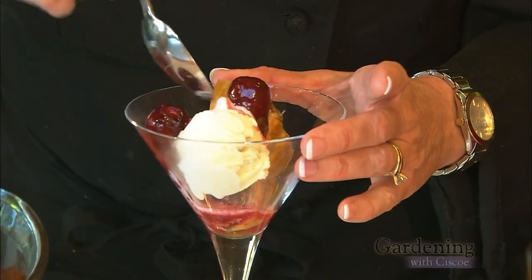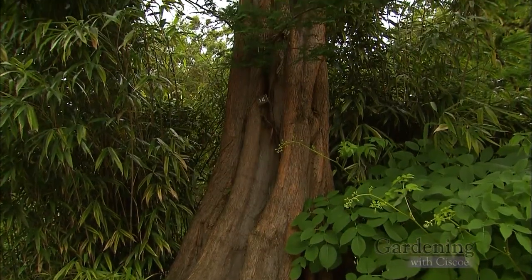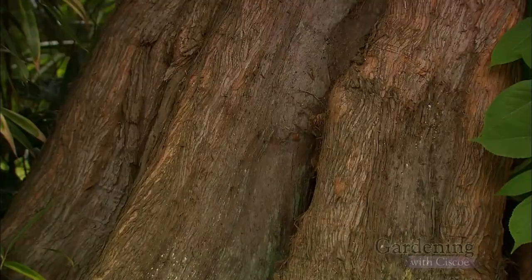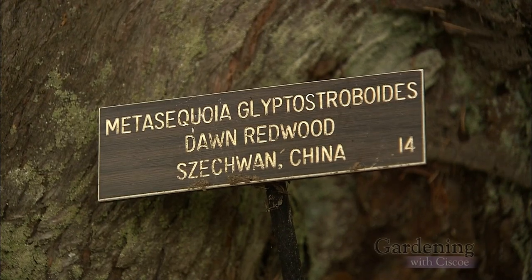Yeah, it is. So, you know, Ciscoe, I've heard that some of the plants here were grown from seeds that were brought through the locks from all over the world. Well, check out this tree. It's a dawn redwood. They were beautiful. Thought to be extinct until they were rediscovered in China in the 1940s. They have eight of them here. They're from seeds, the very first ones that were sent back to the United States. Oh, la la.